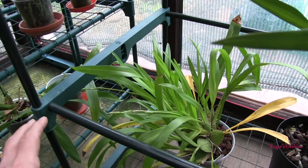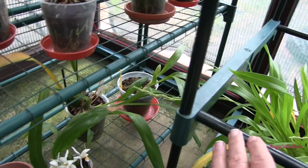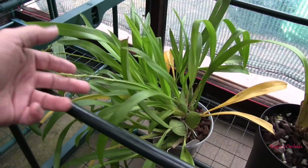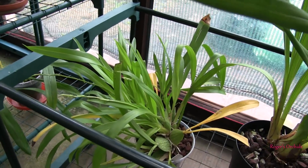Odontoglossum naevium. The spikes on this are pushing on nicely now. There's 4 currently. There's the 2 hanging out the side there, one heading up towards the glass down there, another one here, and there's another one started down there. So that's currently got 4 spikes on the go.